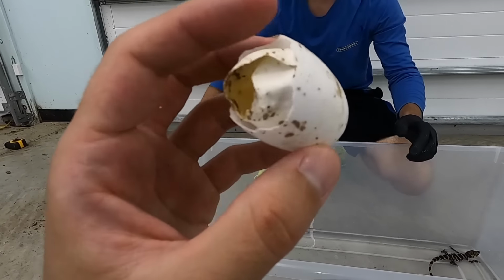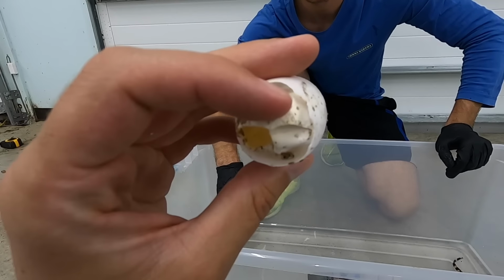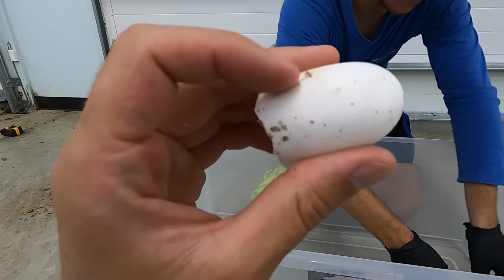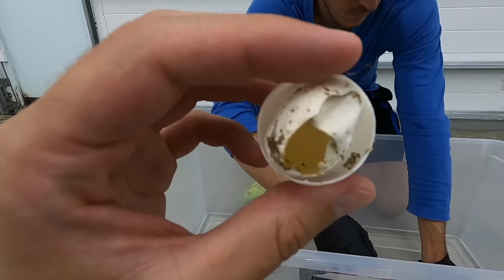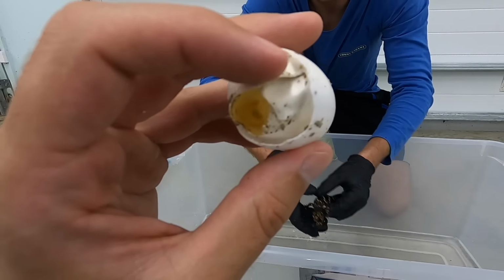If you look at that up close, guys, that's crazy, because coming from the snake world, I'm used to this leathery membrane. It's where I'm like, oh, okay, that's an egg. And then even with chickens, you got that hard outer layer. These guys have both. They have the hard outer chicken egg layer, and then they also have a snake egg inside that.